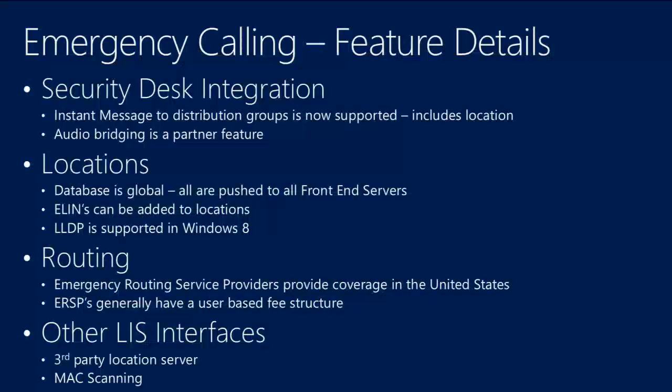And then there are other options to populate that LIS database, right? So there are third-party location servers. There are also MAC address scanning tools that will scan your network to populate this information.